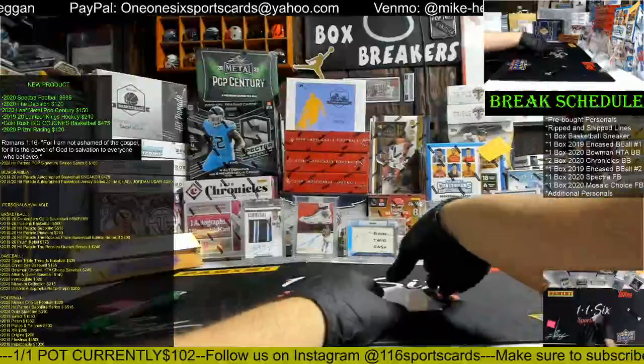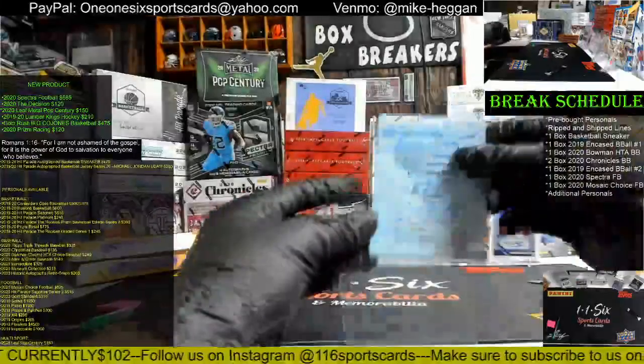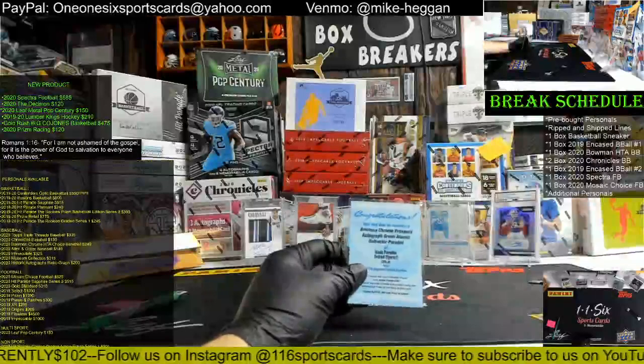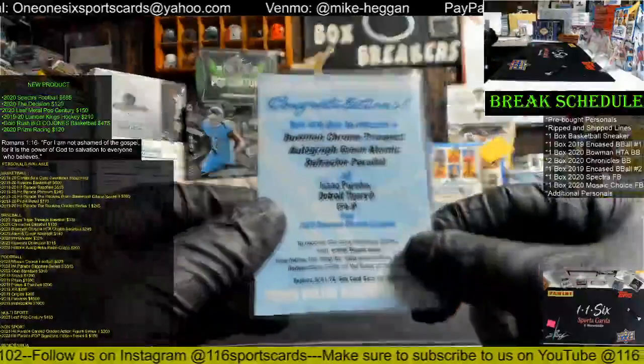Then we have a Bowman Chrome Prospect Autograph Green Atomic Refractor Parallel of Isaac Paredes. Going to the Tigers, and Phil with the Tigers. There you go, Phil. I'm not sure Green's number two. I think it's 5, but I don't know.